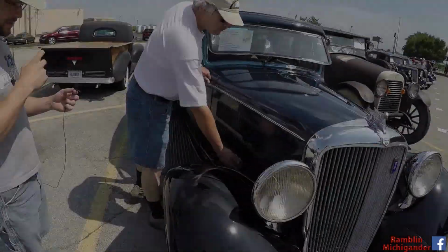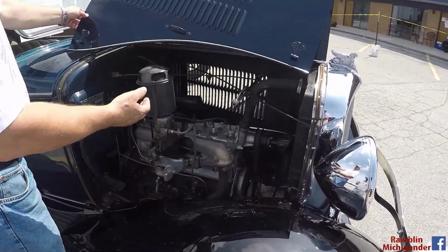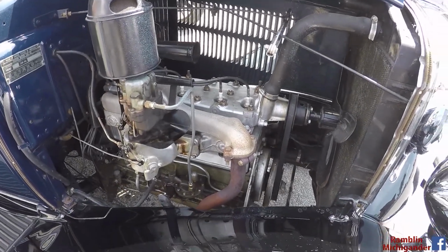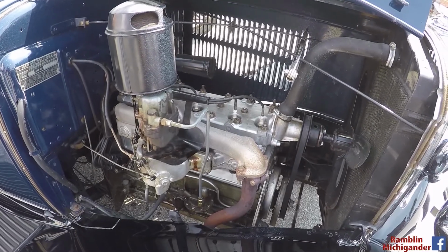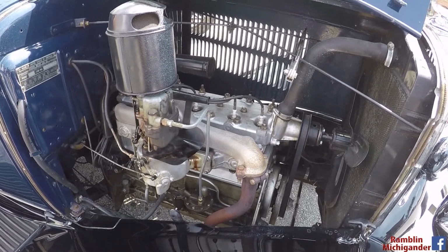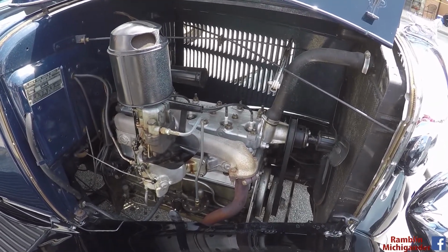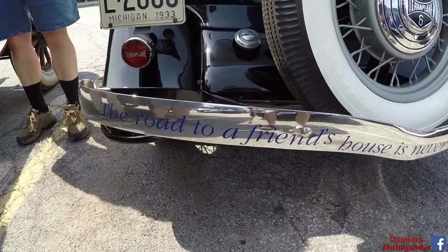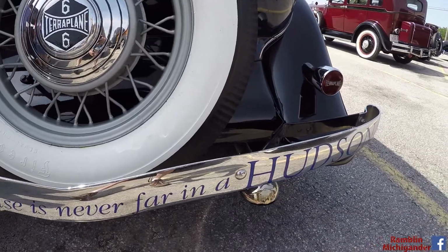So why don't you show us the engine? Sure. So what kind of engine is that? It's an inline six flathead. It's got a single barrel carburetor on it. And that's about it. Fairly simple, huh? Fairly simple, not like today's cars. It doesn't have any black magic boxes, no computer, no entire list of vacuum lines and electronic stuff.